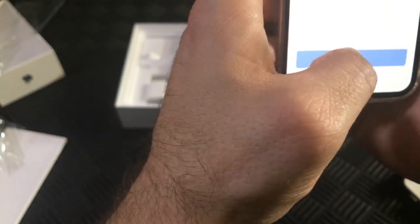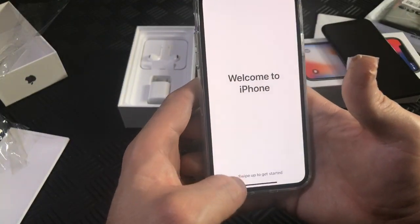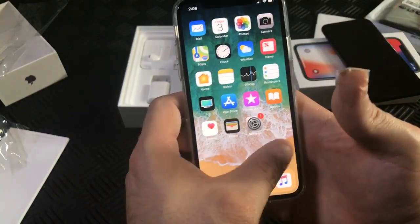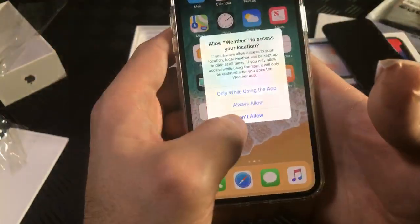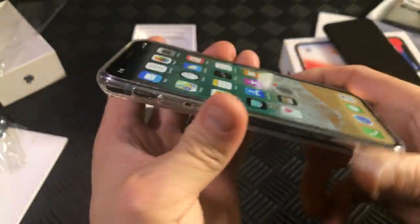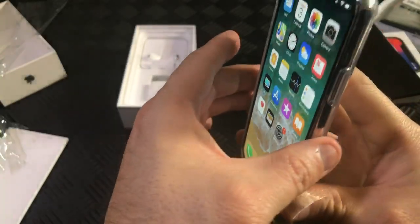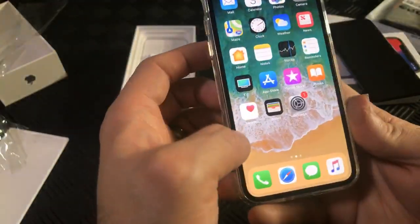Switch between apps. I think I've seen everything. Oops, kind of off frame there. Sorry about that. Swipe up, and we are in. I'm recording with the 7S. I wish I had it down here to compare. But yeah, definitely loving that screen.